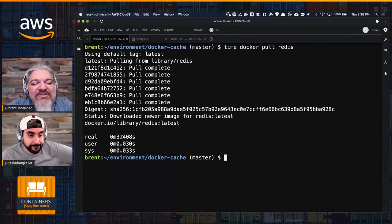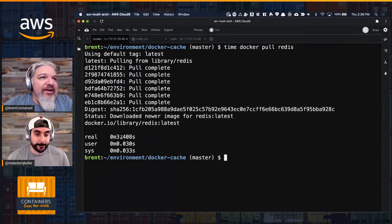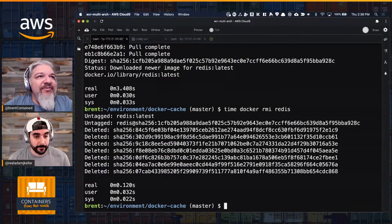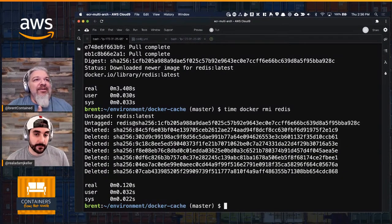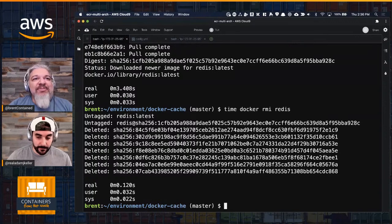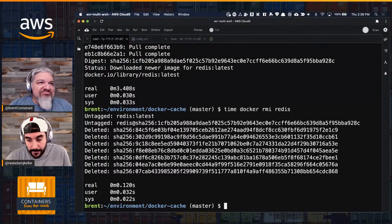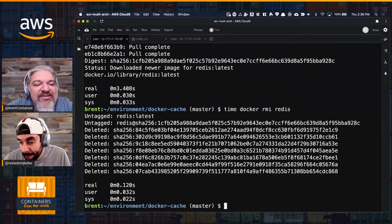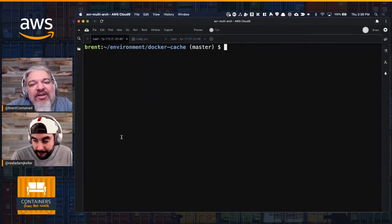So about 3.5 seconds to pull Redis from Docker Hub. And that's fast, right? Let's face it, Docker Hub is super optimized. They have all kinds of stuff working in their favor. I don't know where they run, but it's probably close to the Bay Area where this instance happens to be running. So yeah, it's fast. It's good stuff. But let's see what happens if we enable caching.